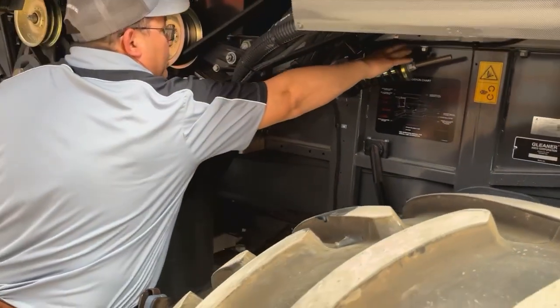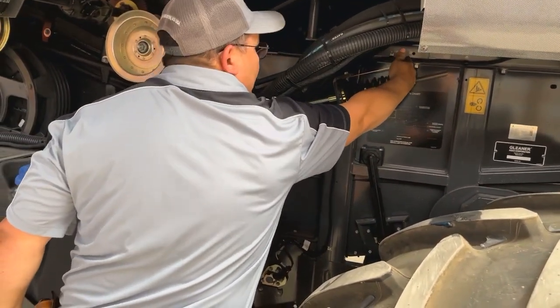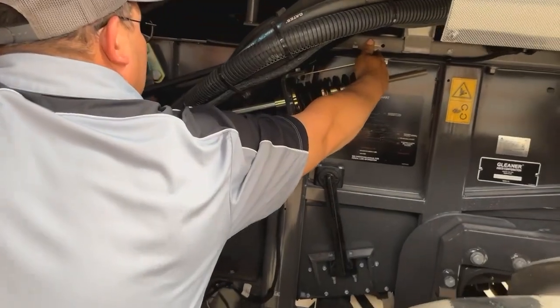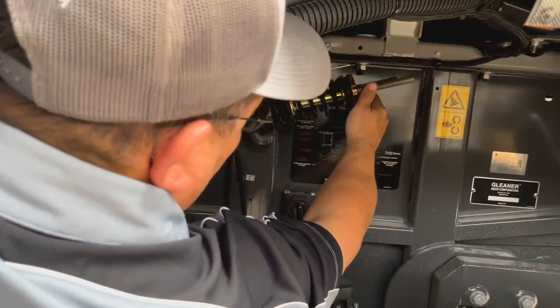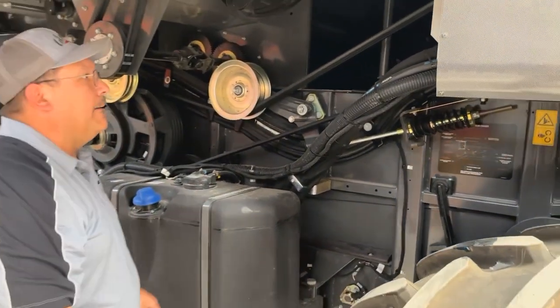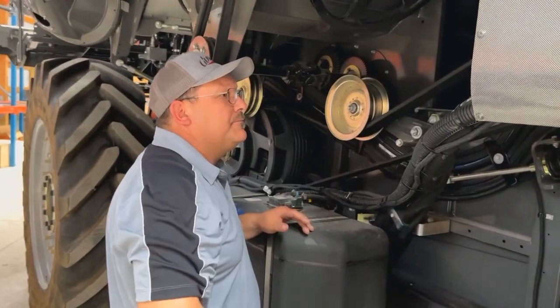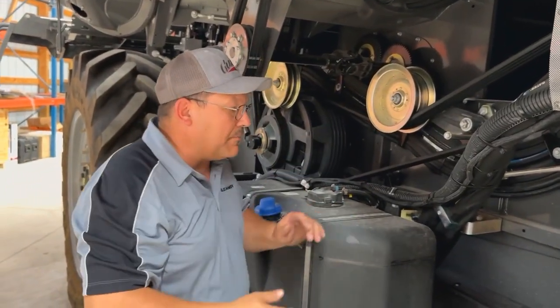We have a gauge here on our main drive belt. When it's tensioned correctly, our gauge is right at the end of our washer, so we know that we have a good tension on our belt. We can also look back at our hydro belt, which we'll get to when we go to the back.